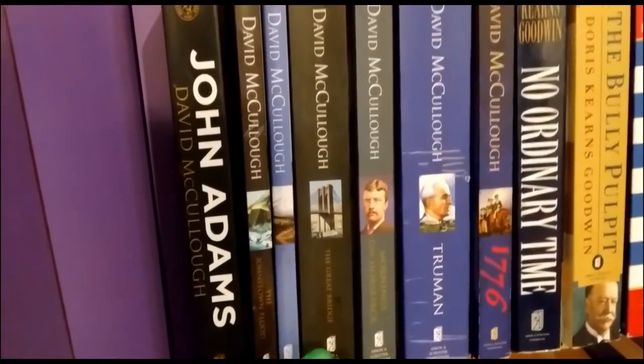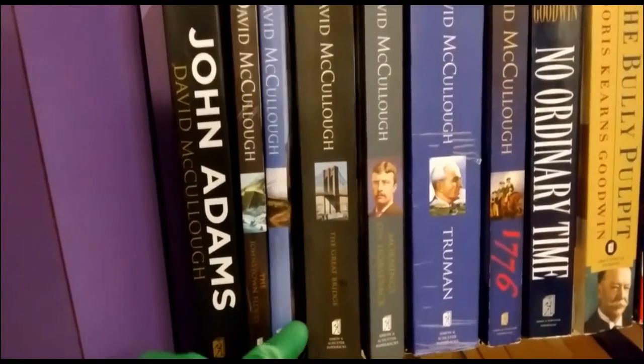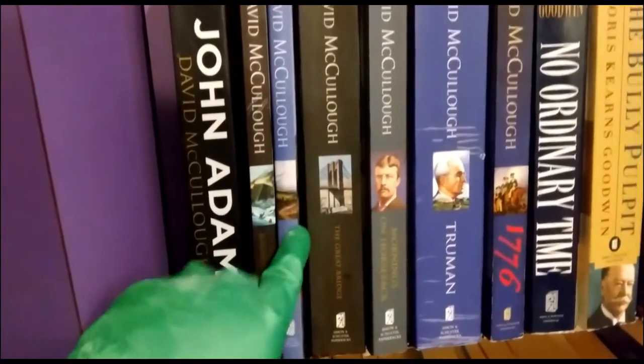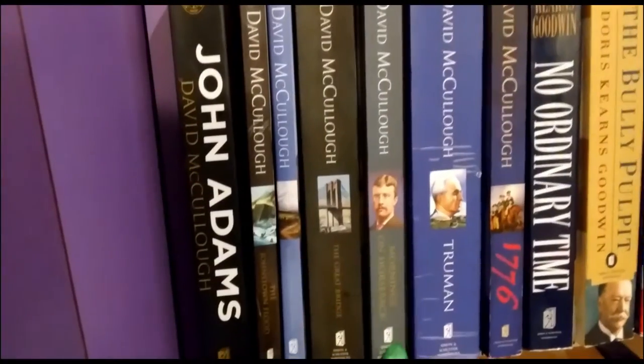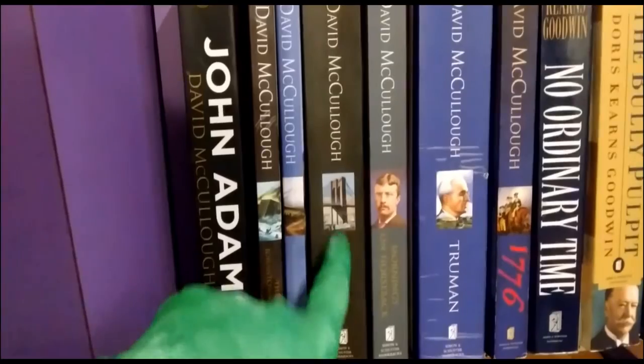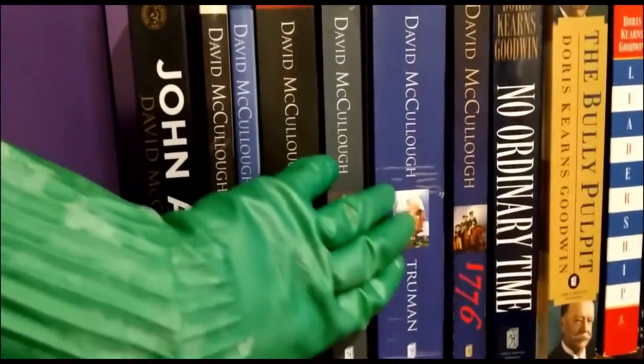So the ones that I have, I don't have all of them, but I got Jonestown, Brave Companions, which is an essay, just a bunch of essays put together. The Great Bridge, Mornings on Horseback, which is about Theodore. Truman's about Truman. Great Bridge is about Brooklyn Bridge, by the way.